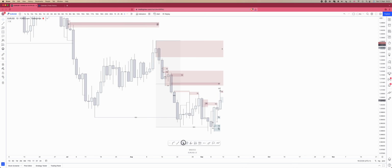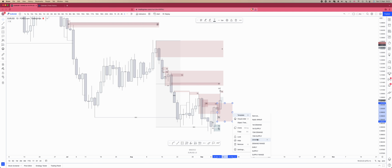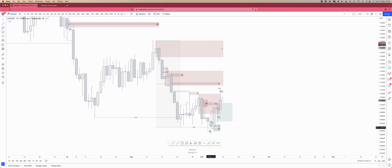Let me just draw that on for you guys. On the daily, this is the daily supply, because this is basically the supply that caused this break, but with no candle body close. And then here is the flip zone. This is the flip zone, which also has some areas within it, and obviously there are these extremes.